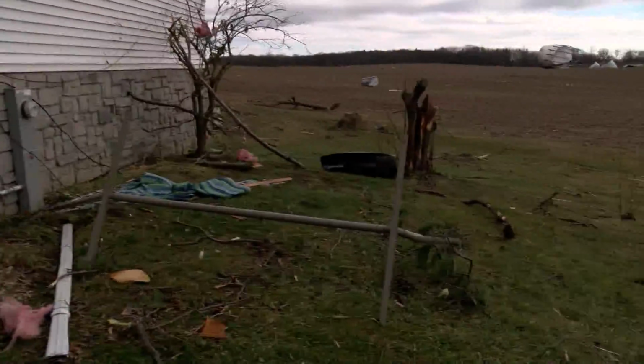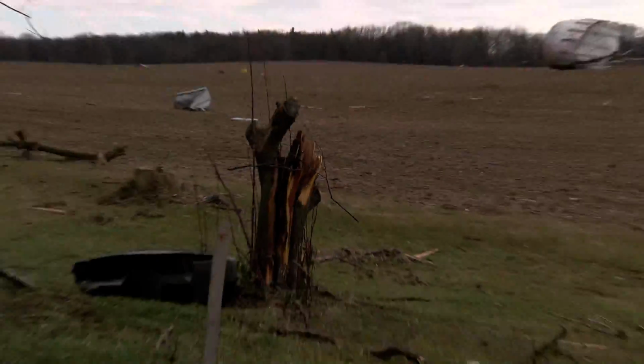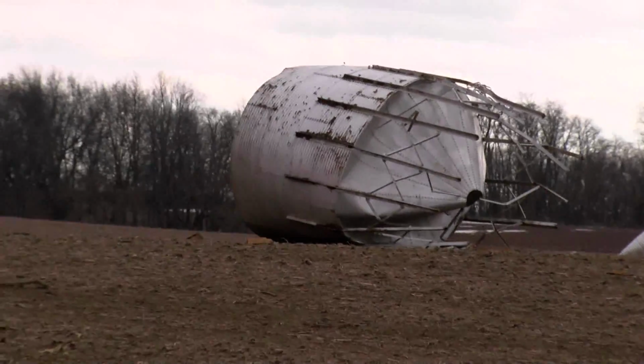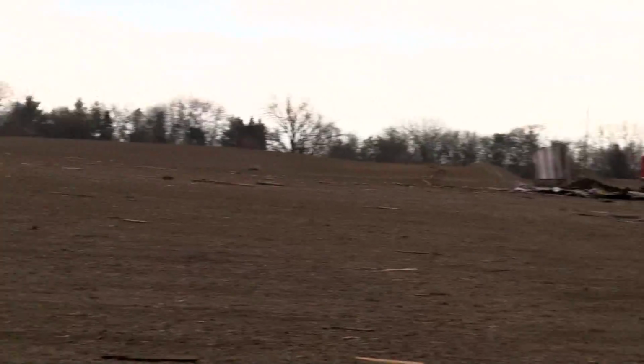trees are just down all over the place. Around back, we can go this way now, or you can see over here what I think is a grain bin, and somebody please correct me if I'm wrong here. It just completely flipped over. We don't know where it came from. Down over there, there's a lot of farm equipment that was destroyed. All right, let's come around back.